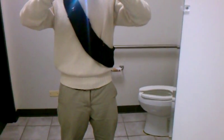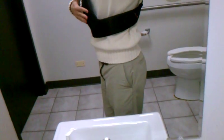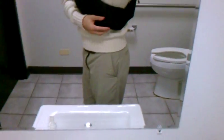Lastly, I'm going to just kind of show you guys how the bag hangs on you when you're wearing it. So here you go, you can see this is kind of how it hangs on you. Most of the bulk is going to be on your side here, although if this pocket's heavier, you can swing it this way. If this pocket's heavier, you can swing it this way.